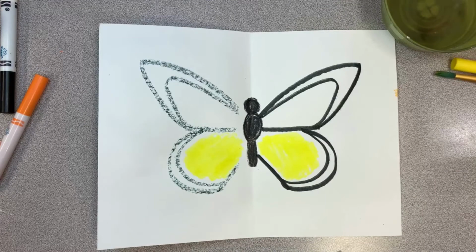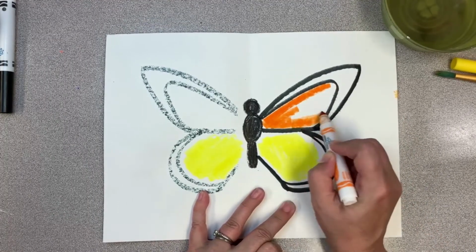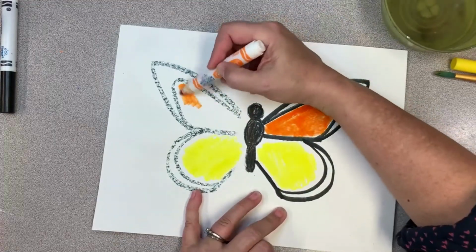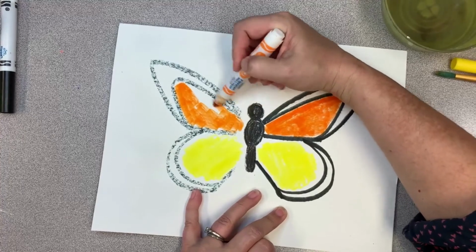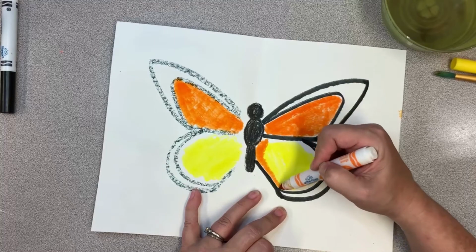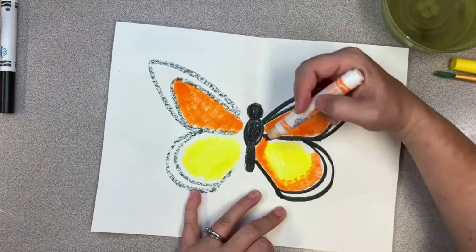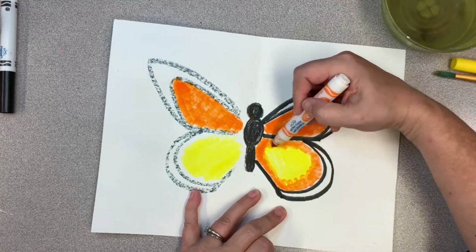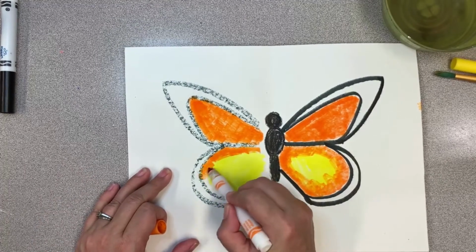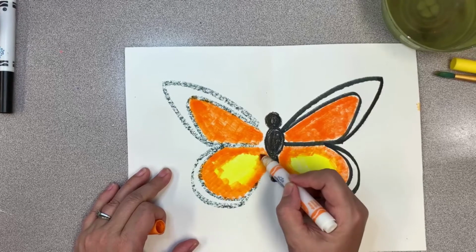Okay, let's switch to our orange marker. And I'm going to color in this whole section. And then color in this whole section. And then I'm going to take my orange and I'm going to go around the outside edges of my bottom two wings. See how I'm overlapping the yellow just a little bit, but I'm really putting the orange around the edges there. Okay, one side's done. Let's do the same thing on this side.